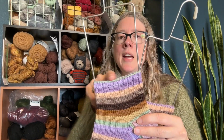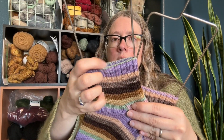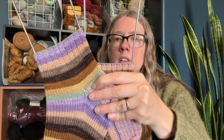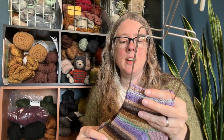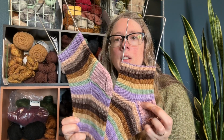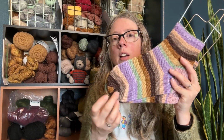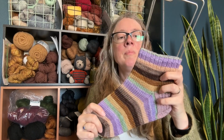I just made sure I cast on at a color change to get that single row essentially of a color at top, and that way the stripes would kind of land in the same approximate spot. So here the heel is in the middle of a purple and here it's in the middle of a green, and then they kind of end about the same too.